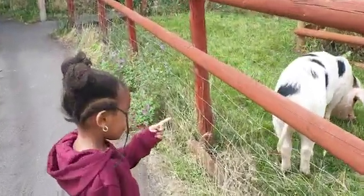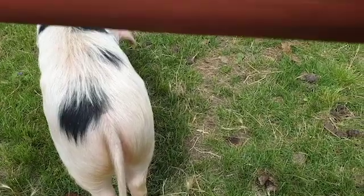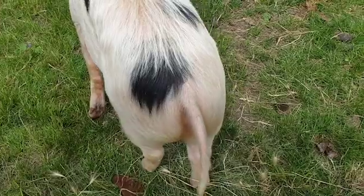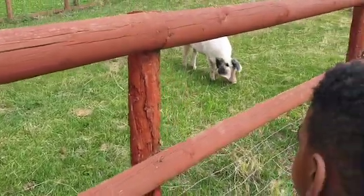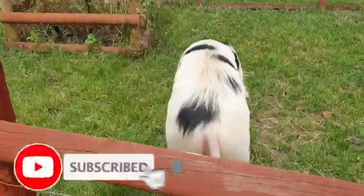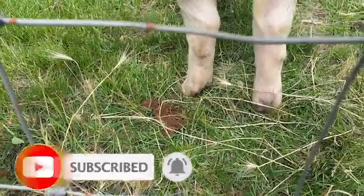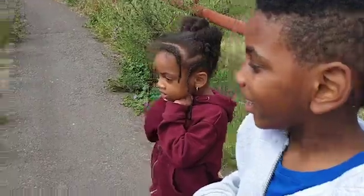Let me see. He's got a long tail. Oh, he had a big poo. Look at his nasty poo next to him. Is that his poo that he does? Sure is. Can you see the flies on the poo? That's what I always say to you guys. Flies like poo. See them? Green flies. Ew. Look at the bee on the flower.